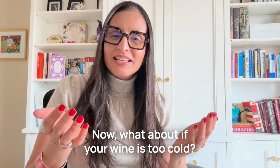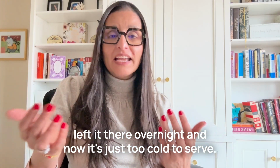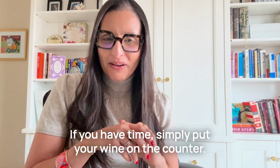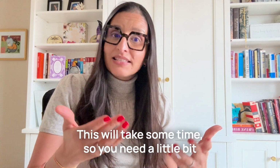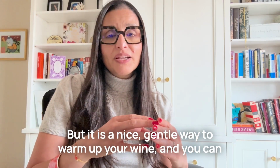Now, what about if your wine is too cold? Perhaps you put it in the fridge, forgot about it, or you left it there overnight, and now it's just too cold to serve. There are ways to deal with that as well. If you have time, simply put your wine on the counter. Allow it to come to room temperature naturally. This will take some time, so you need a little bit of extra time for this, but it is a nice, gentle way to warm up your wine.